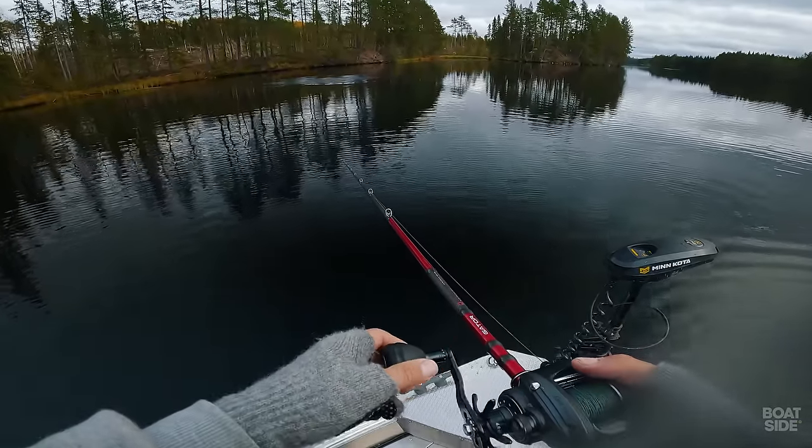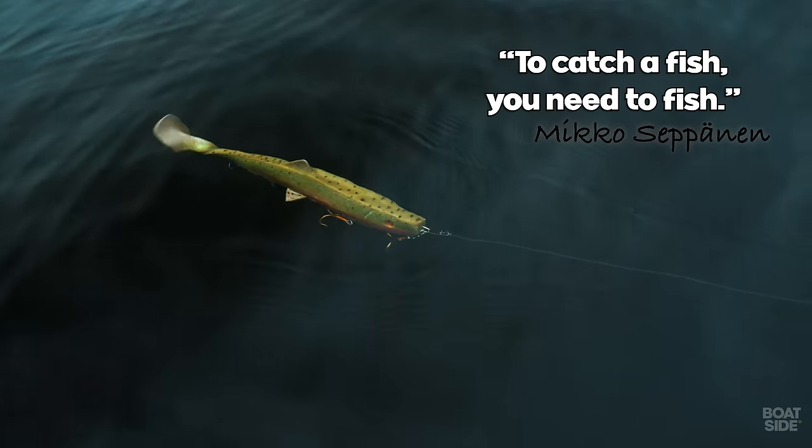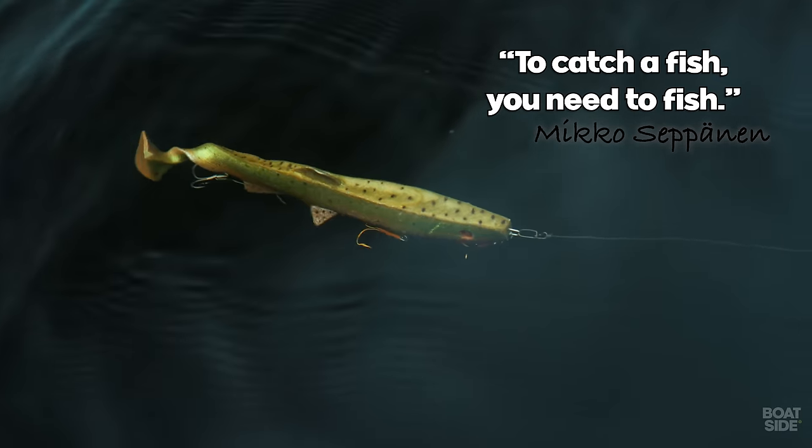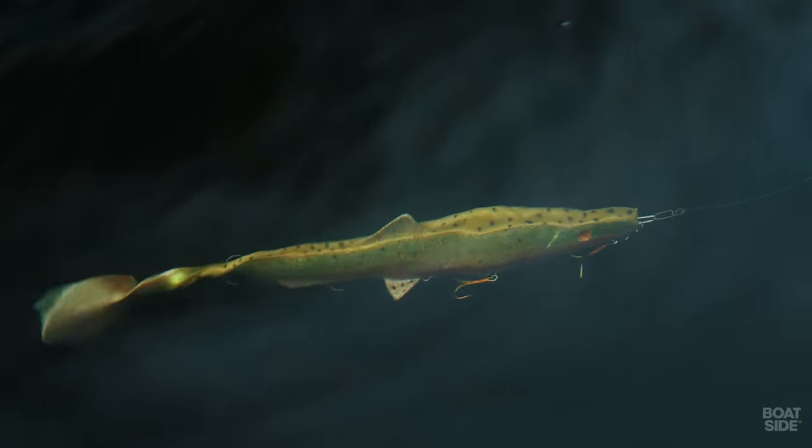Once again, we came back to one of our favorite quotes by the great Mikko Seppänen. To catch a fish, you need to fish. And with those words echoing in our heads, the waiting game was on.